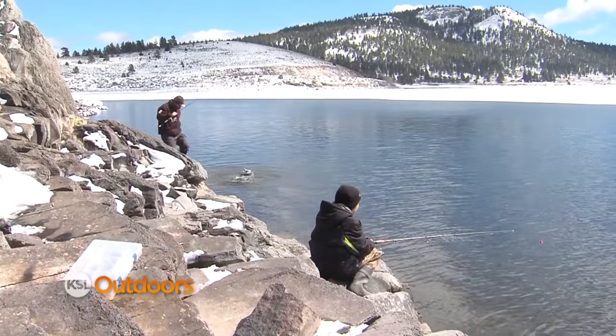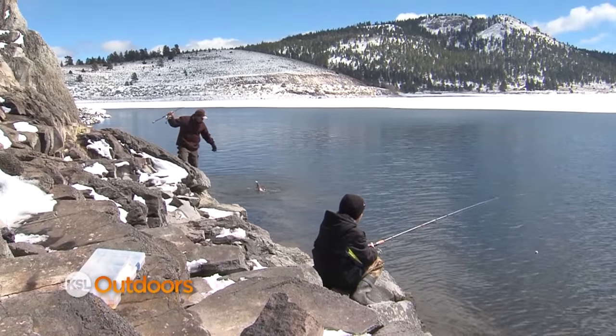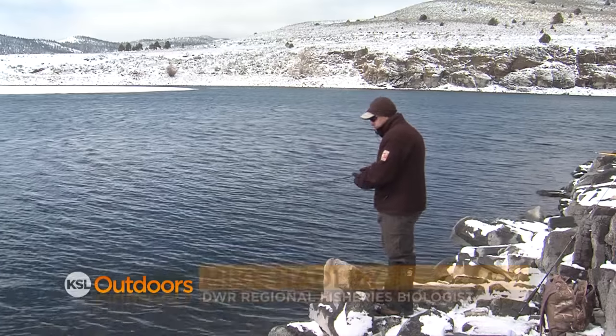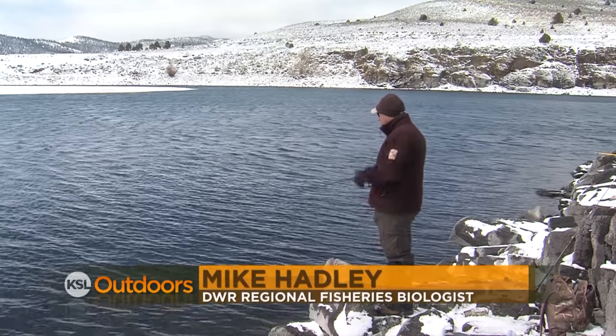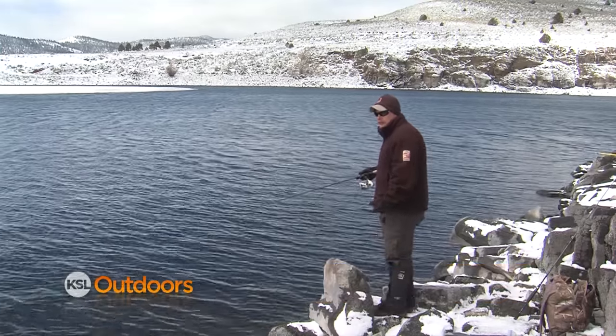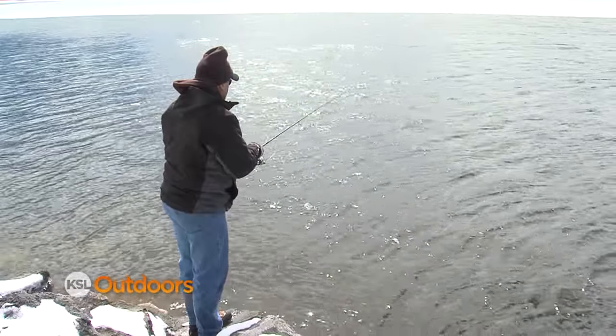Welcome back to Panguitch Lake. You know, the Paiutes depended on fishing here and in Fish Lake. They've done some archaeological digs around Lake Creek, which is what comes out of Fish Lake, and they find fish hooks made out of bone, piles of bones, things like that.